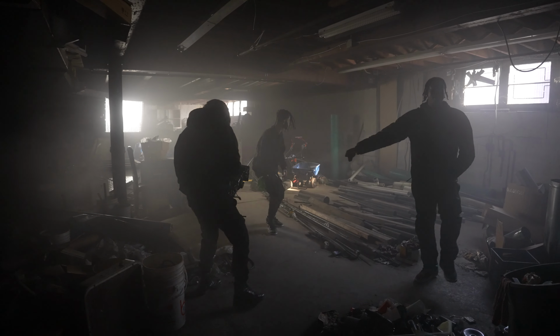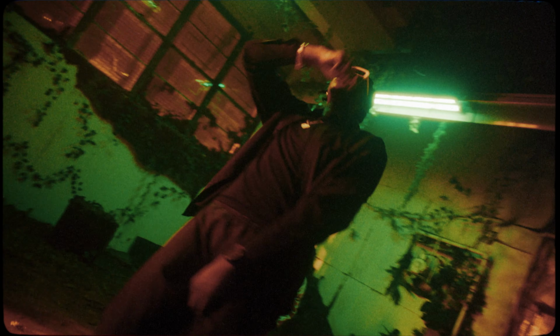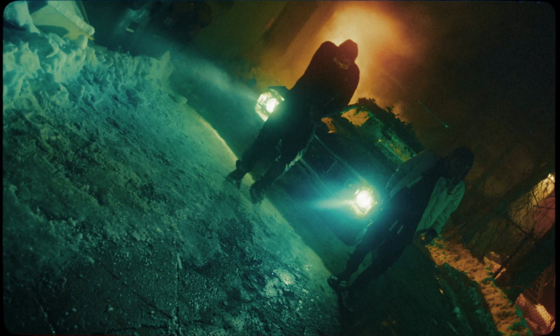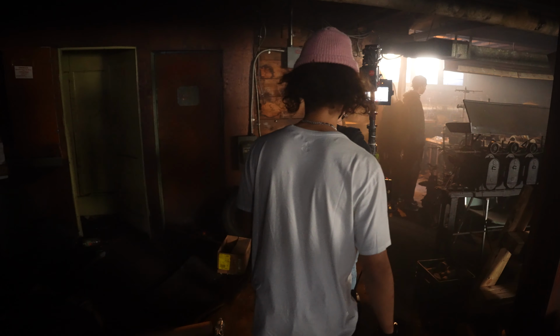Camera package for this was just Alexa Mini with Ultra Primes. Obviously music videos are tough sometimes with budget, so I think just picking a set that's very practical and gives you a good image, fast T-stop, and ideally in the same weight class, so that the Steadicam operator can pop it on, and changing over and rebalancing the Steadicam is not going to be too hard.